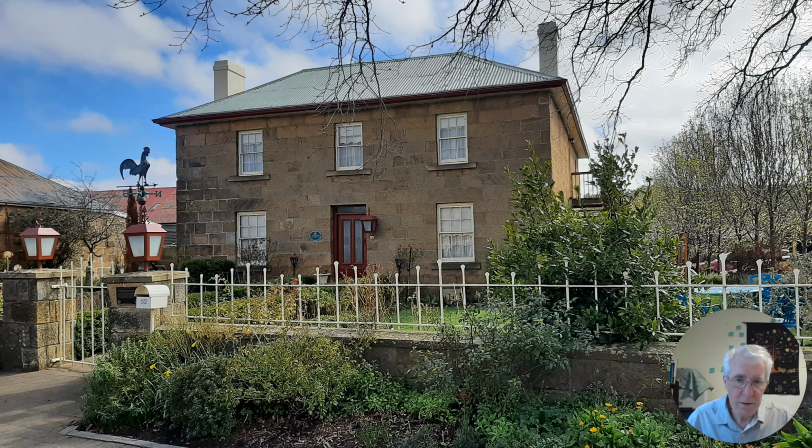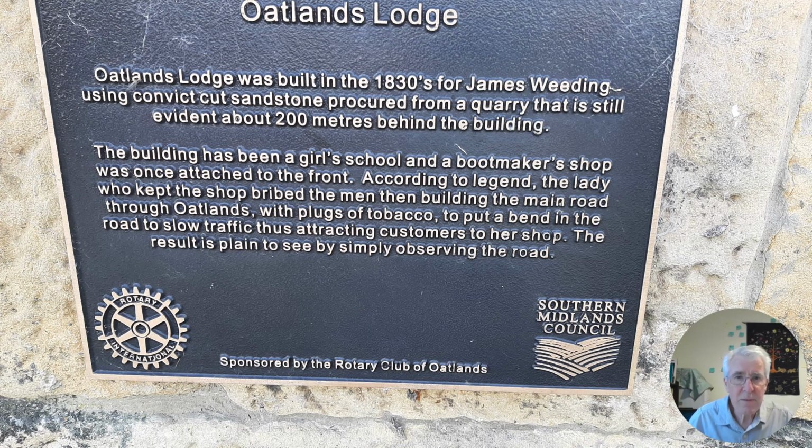Another fine building, Oatlands Lodge, was built in the 1830s by James Weeding, one of the town's pioneers. The plaque for Oatlands Lodge tells us that the building was later used as a girls' school, and there was a bootmaker's shop out the front as well.